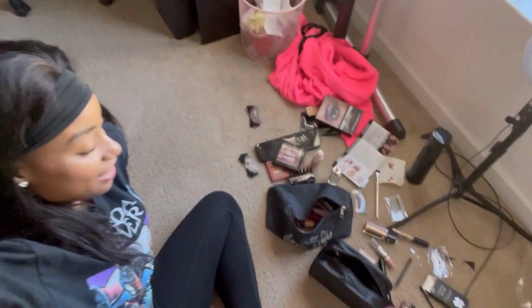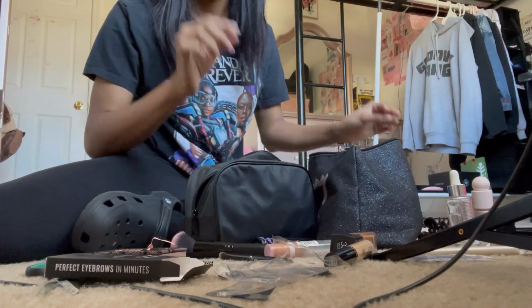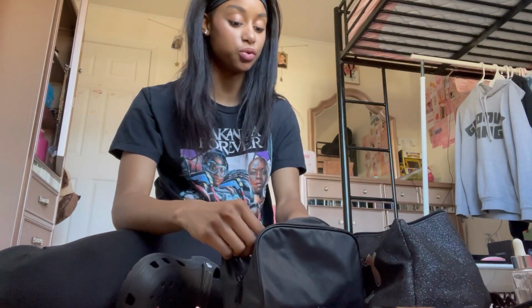Finally finished with the video and I had to clean up this mess. This is usually what my floor looks like after I finish filming any type of makeup TikTok, but I actually am super satisfied with how the eyebrows turned out with this product. It was actually really cool. I've never tried out an eyebrow anything that's actually worked on me.